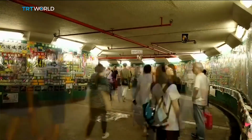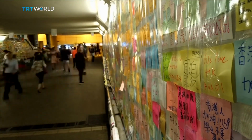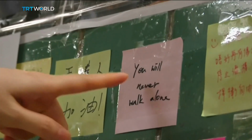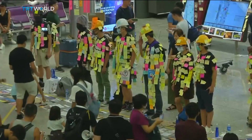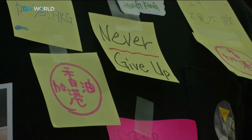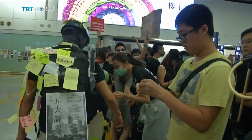Similar to the city's last mass protest in 2014, post-it notes of support can be found throughout the city on so-called Lennon walls. Protesters are calling this strategy flowers blossoming everywhere to denote the spread of the movement. They're named after the original John Lennon Wall in communist-controlled Prague during the 80s. It was covered with Beatles lyrics, graffiti, and political messages as a place for the Czech youth to express their thoughts.